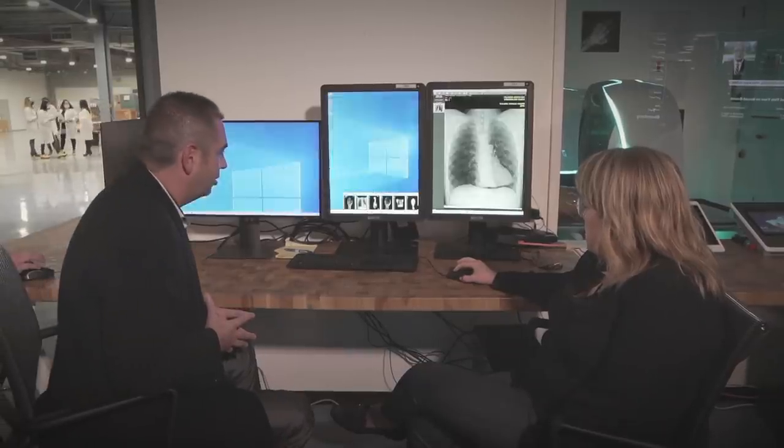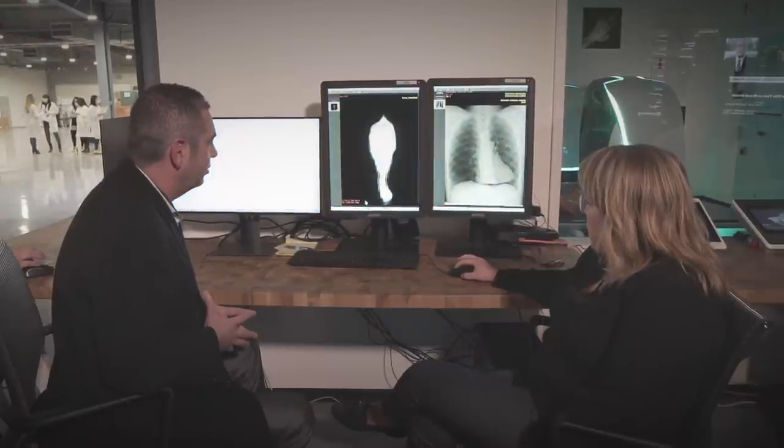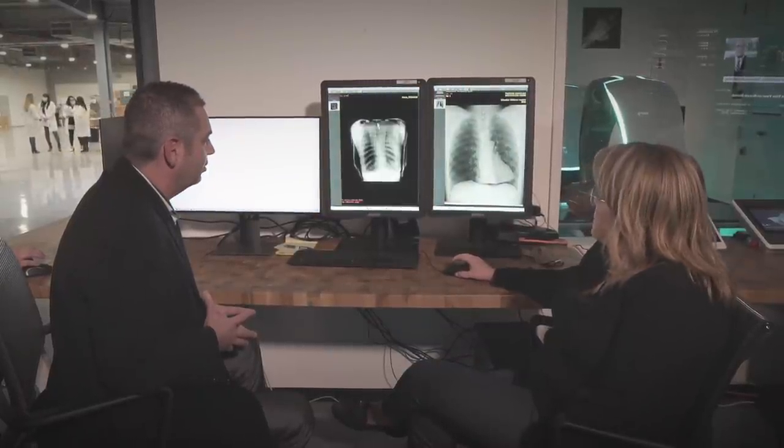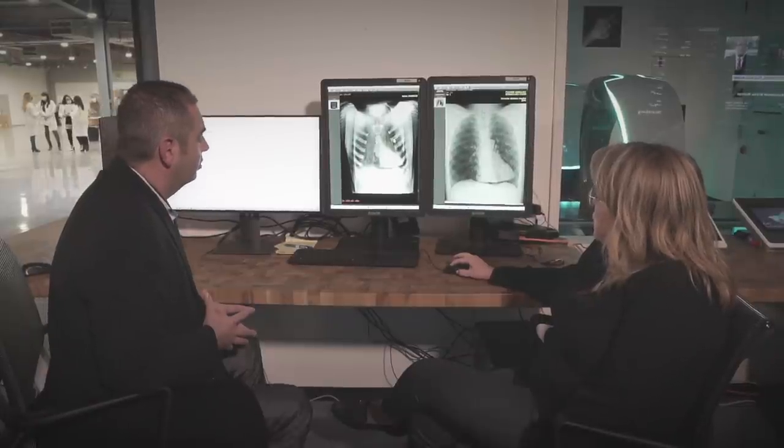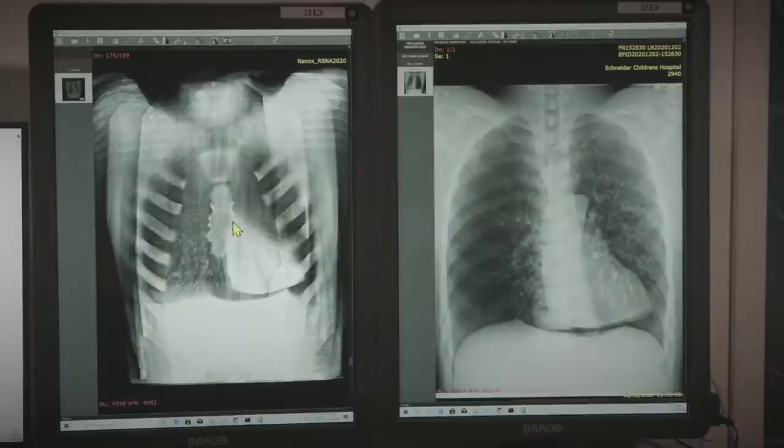So our next case is going to be the wrist. Okay, these are the live reconstructions of the tomo.